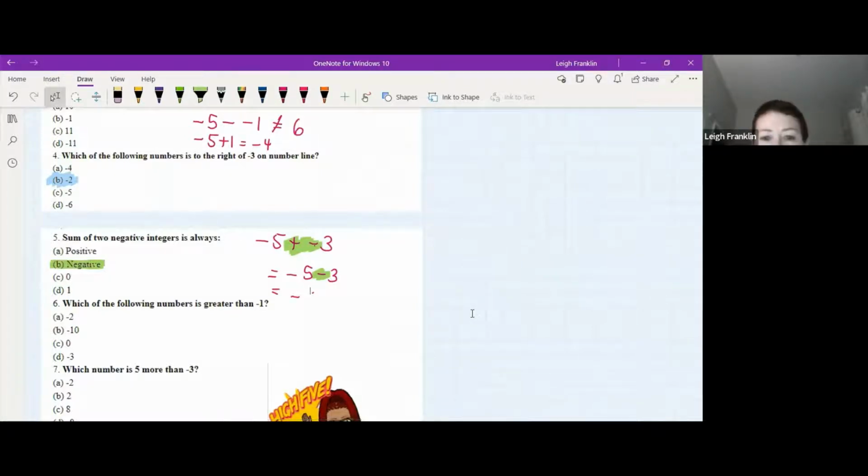Okay. All right, Rolivua, you are next. Go for it. Do number 6. Is the answer C? Okay, which one of the following numbers is greater than -1? Quite right. The answer is C. Well done, Rolivua. That is perfect.